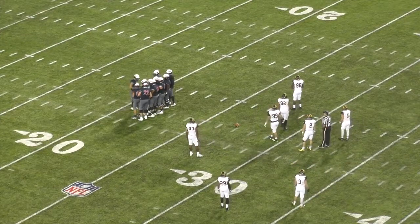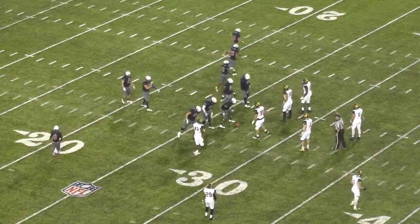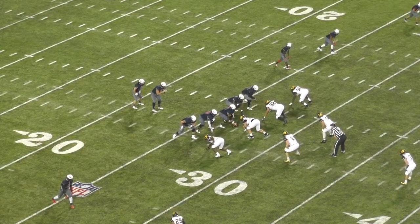27-yard line. The new renovation of the stadium, it's beautiful here at Pro Football Hall of Fame, Tom Benson Hall of Fame Stadium. It's wonderful. If you haven't been here, you need to see this. This is a fantastic facility.